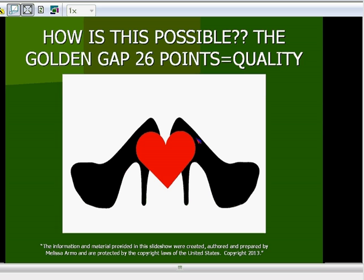So how is this whole thing possible? It's the golden gap. 26 points is quality. It's like going to buy Christian Louboutin shoes. They're quality shoes. That's why they cost, you know, $750, $1,000 a pop. Okay, there's just no comparison between, you know, I can't even think of a crappy pair of shoes because I don't buy crappy shoes. All right, but there's no comparison between a designer pair of shoes and a non-designer pair of shoes. Designer shoes like Christian Louboutin are beautiful. You walk into a room, you go out to dinner, you look beautiful. All right, there's no comparison. It's like buying a pair of shoes at Target.